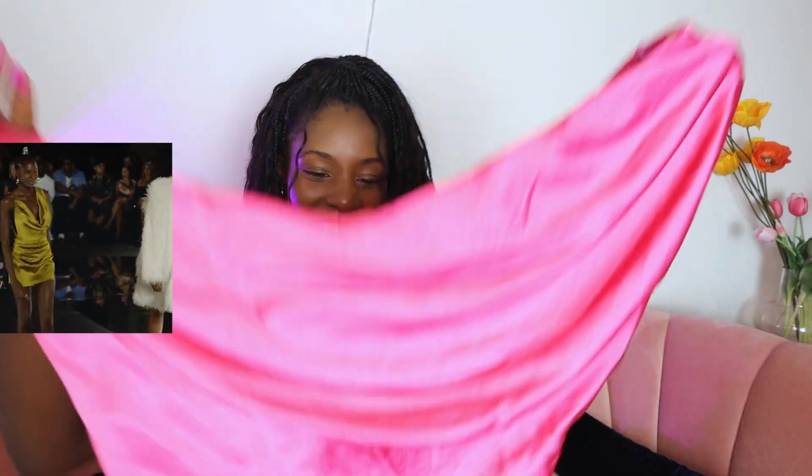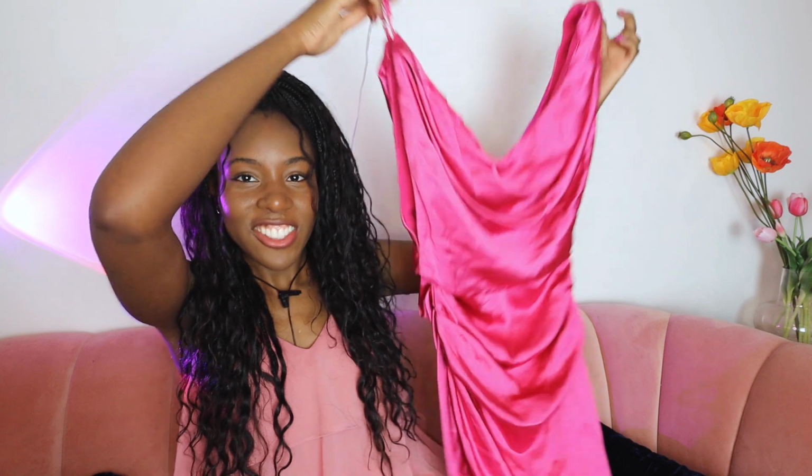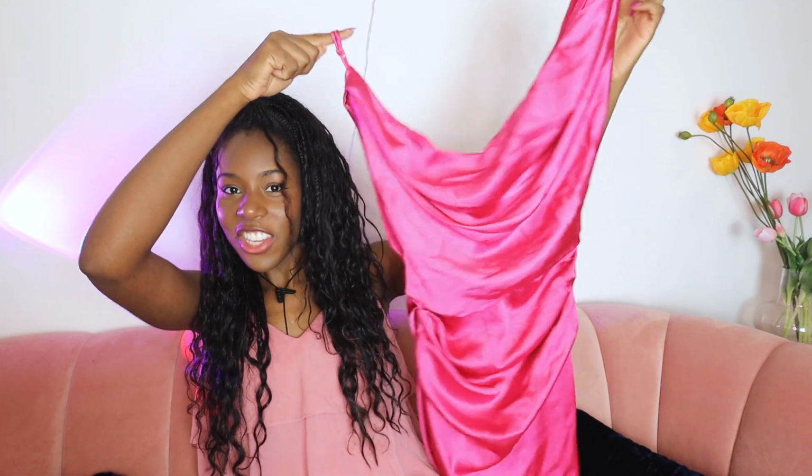So next I'm going to try on another style. Can you guess what it is? It's another cowl neck. I don't know how I ended up ordering so many cowl necks, but it's happened, we're dealing with it. This has to be one of the most flattering styles I've tried on so far. Look at that, that is so cute, guys. Like, you can't tell me this isn't cute.